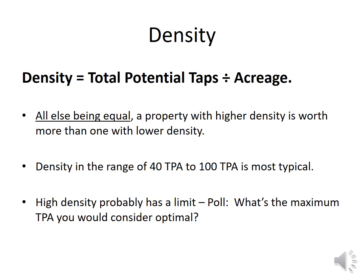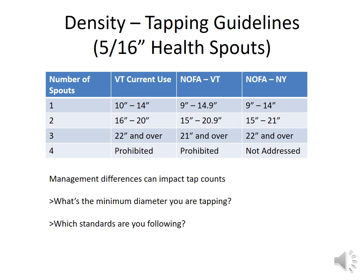You start riding through the bush and you see a lot of 6 and 4 inch trees tapped, and you start wondering, where is my density exactly with new management? So what are we basing these on? A lot of times we're trying to get a forester's report to figure out how many taps are out there, divided by acreage equals density, taps per acre. So what we're using to standardize these things when we can get forestry reports are basically the current use and NOFA guidelines. Those are the predominantly used guidelines in this area.